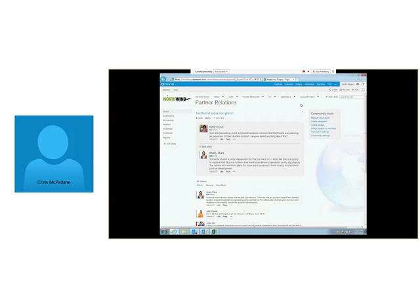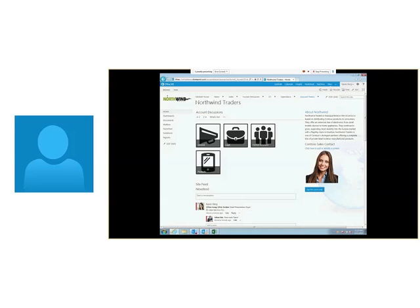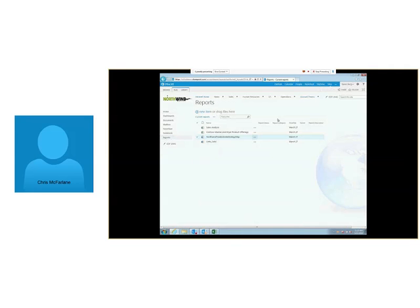Karen hovers over account teams and goes to Eurasia for Northwind Traders again. She clicks on reports on the left navigation pane. This is another document library. Within the reports library, Karen clicks on the ellipsis, and the sales analysis Excel sheet brings up some information. She can click Edit to open this in Excel. We actually have this loaded right here.